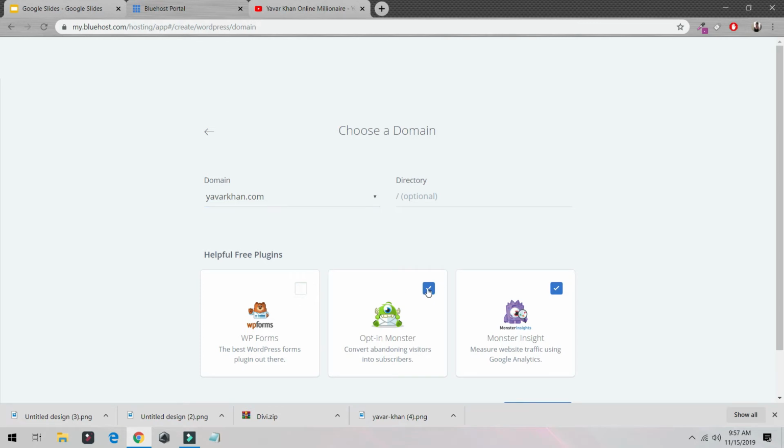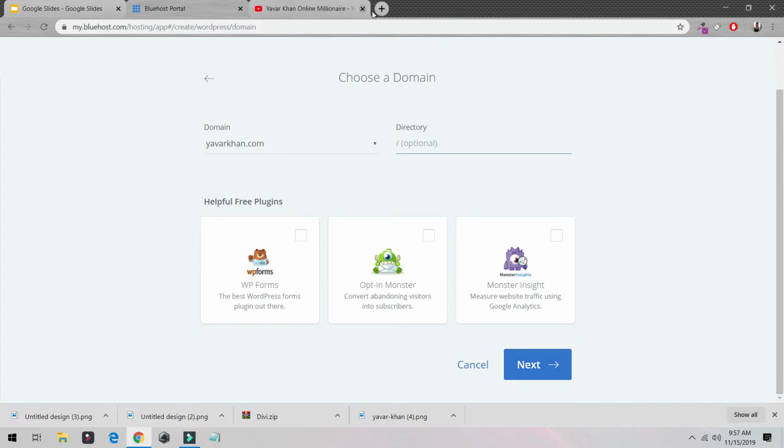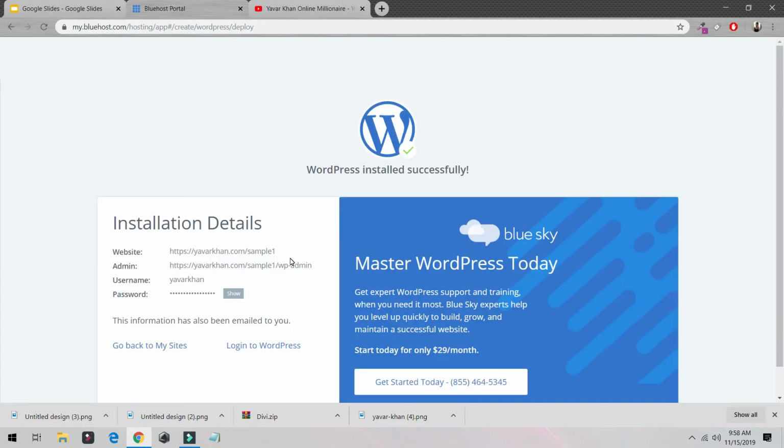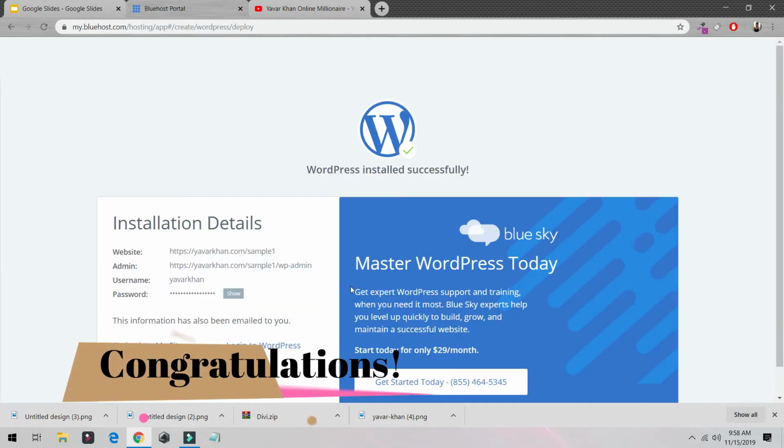I'm not going to install anything. Select your domain and just click next. I already have my website, so I'm just going to select sample one. Okay, click next. It's going to take a while, at least a minute to load. And guys, congratulations, this is how you install WordPress.